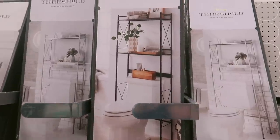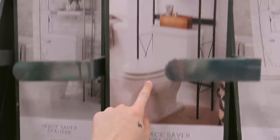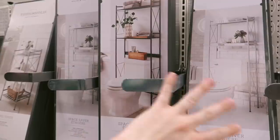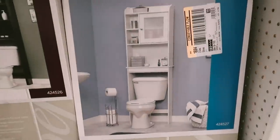So I think we should just get into today's video. I'm going to head over to Target right now because there are some things I want to get for my bathroom. My main thing that I want to get for my bathroom is one of these, I don't know what these are called, toilet covers, but I don't know if I want the metal one or this wood one.